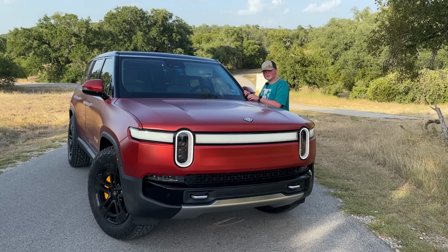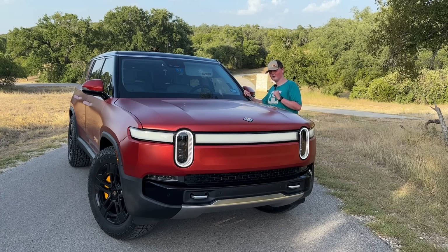So those are some interesting quirks and features. Now, let's get out on the road and see how it drives. I can't drive it, but my dad can. So let's see what he thinks of the R1S driving experience.